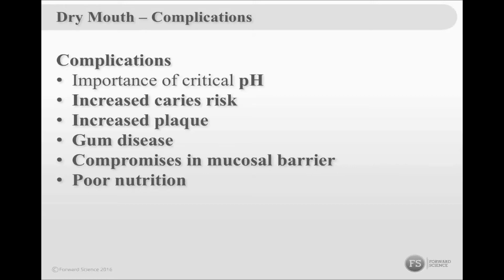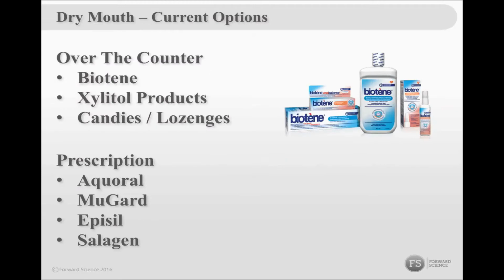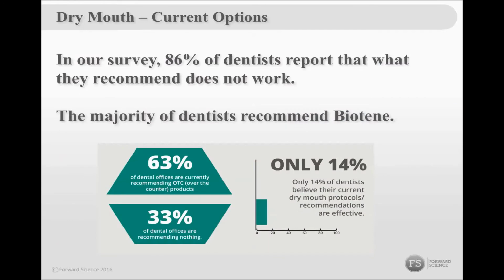The main thing we've heard throughout our research is about the options for dry mouth right now. What do you currently recommend for your patients? What are patients trying to get rid of their dry mouth? There are over-the-counter options and prescription options, and we're happy to explain more about SalivaMAX shortly. But throughout our survey, about 86% of the dentists report that they recommend over-the-counter products that just don't work. We know a lot of offices recommend Biotene or other over-the-counter options, and a lot of these patients understand it just doesn't work.